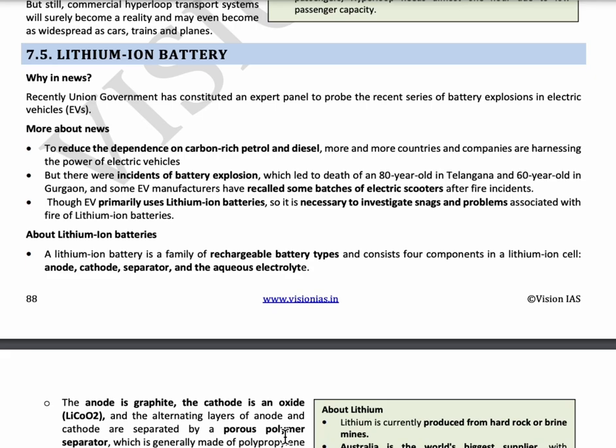Next topic is lithium ion battery. So lithium ion battery is a family of rechargeable battery types consisting of four components in lithium ion cell. So they are anode, cathode, separator and aqueous electrolyte. So recently Union Government has constituted an expert panel to probe the recent series of battery explosions in electric vehicles. So advantages of the lithium battery are it has high specific density, which is a parameter of detecting amount of charge a battery can supply, and it has high voltage, high energy density and low self discharge. So disadvantages are it has thermal runaway, which leads to catching fire, less stability, high reactivity and fragility.